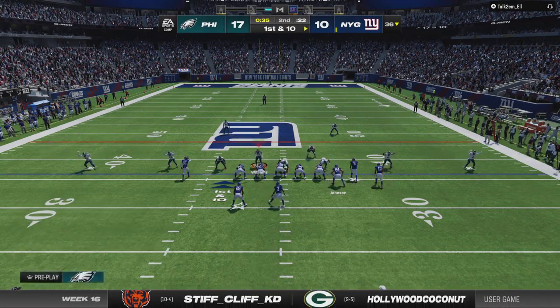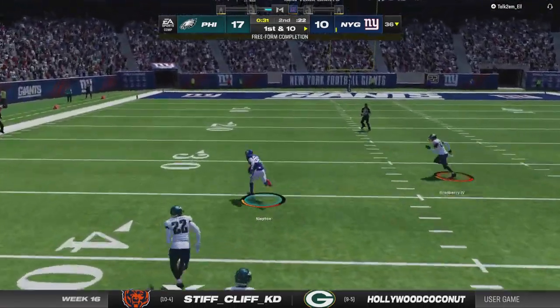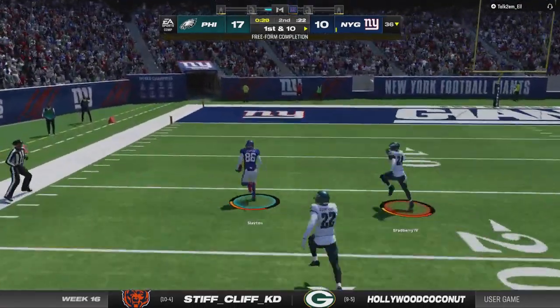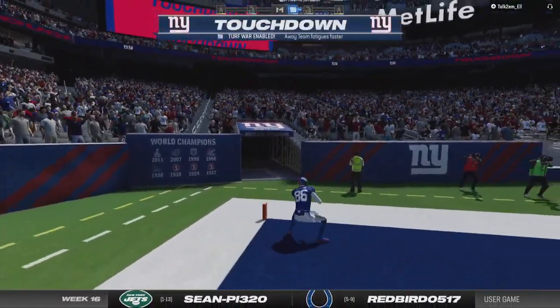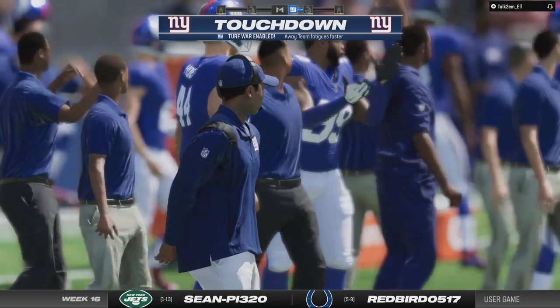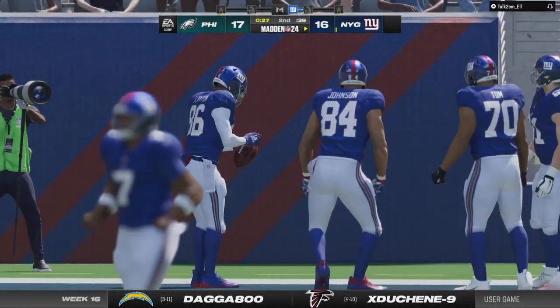Willis looking to throw on first down. And that's going to be caught downfield by Slayton. Down the left sideline. And all the way in. Touchdown, New York. Darius Slayton, 64 yards.